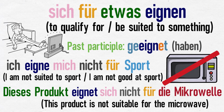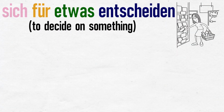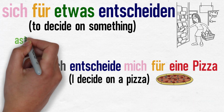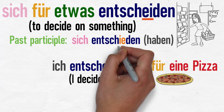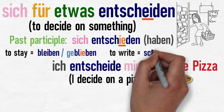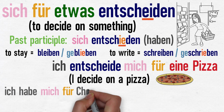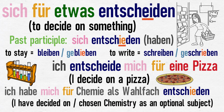The 10th verb in this list is a more common one, and it's sich für etwas entscheiden, to decide on something. Ich entscheide mich für eine Pizza. I decide on a pizza. The past participle of this verb is entschieden, and this goes with haben, in the perfect tense. This is a verb that has the EI to IE change, in the same way as to stay, bleiben, and geblieben, or to write, schreiben, and geschrieben. Ich habe mich für Chemie als Wahlfach entschieden. I've decided on, or I've chosen chemistry as an optional subject.